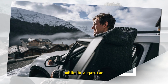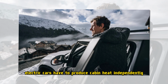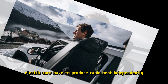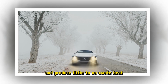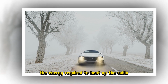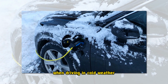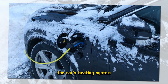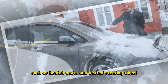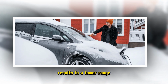Use of heating and accessories. While in a gas car, residual heat from the engine is used to keep the cabin warm, electric cars have to produce cabin heat independently, since electric motors are much more efficient and produce little to no waste heat. The energy required to heat up the cabin comes from battery power. When driving in cold weather, you are also more likely to use the car's heating system and other power-hungry accessories, such as heated seats and heated steering wheel. This in turn results in a lower range.